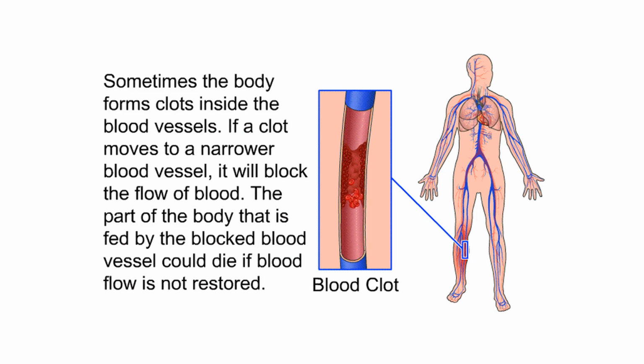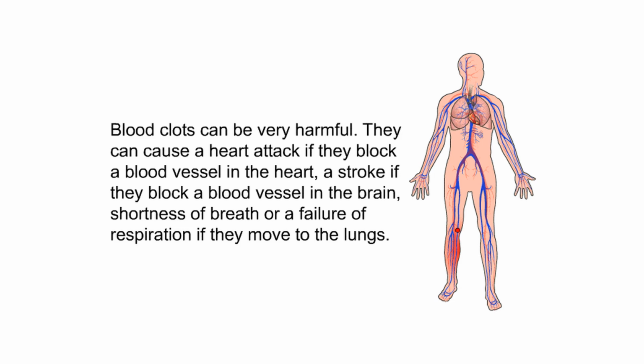Sometimes the body forms clots inside the blood vessels. If a clot moves to a narrower blood vessel, it will block the flow of blood. The part of the body that is fed by the blocked blood vessel could die if blood flow is not restored. Blood clots can be very harmful.